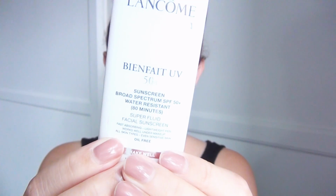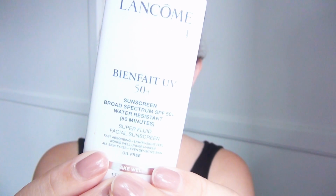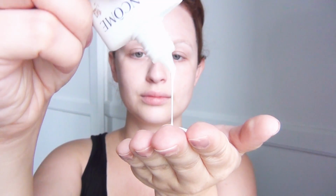So I highly recommend you look into one of these products. After I let that soak in, I like to use a sunscreen specifically for my face that is at least SPF 50. Anything over SPF 50 isn't necessarily more effective so much as it's going to last for a longer amount of time. So they're all the same strength, but 50 is ideally what you want to aim for.